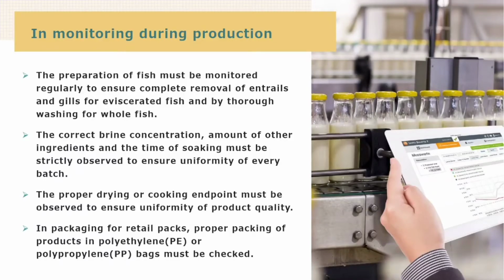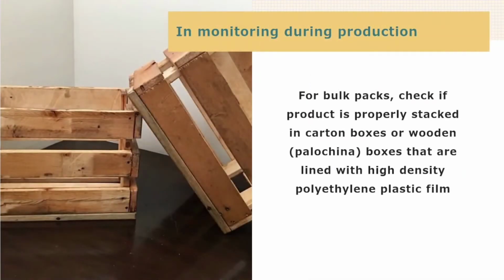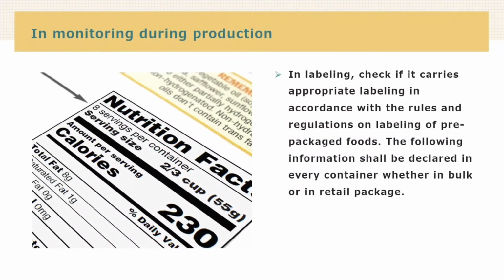In packaging for retail packs, proper packing of products in polyethylene or polypropylene bags must be checked. For bulk packs, check if products are properly stacked in carton boxes or wooden boxes that are lined with high-density polyethylene plastic film. In labeling, check if it carries appropriate labeling in accordance with the rules and regulations on labeling of pre-packaged foods.